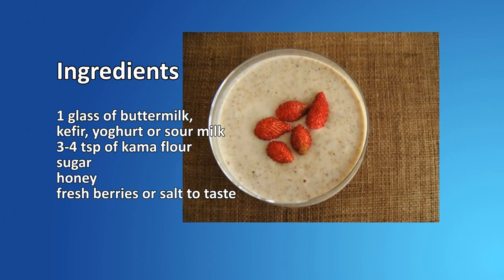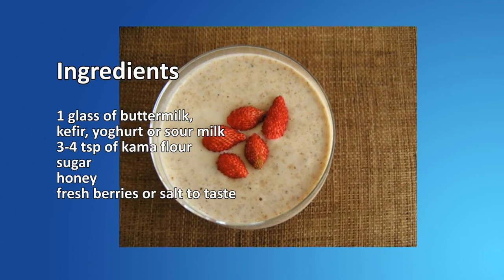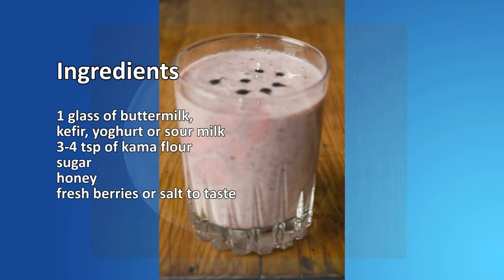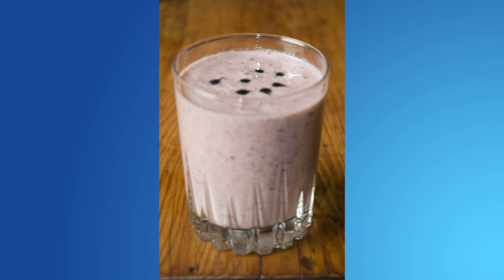Kama is a traditional Estonian drink which can be made by stirring 3 or 4 teaspoons of kama flour, which is a mixture of ground rye, wheat, barley and peas, in a glass of buttermilk, kefir, yogurt or sour milk. Add sugar, honey, berries or salt to taste.